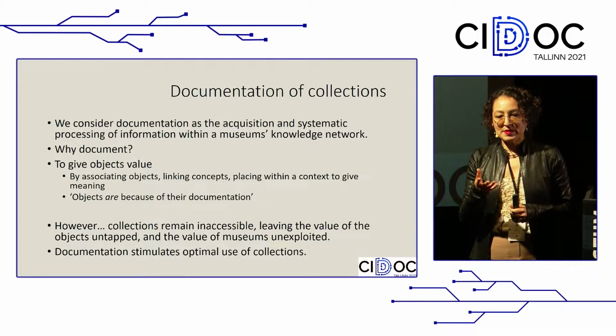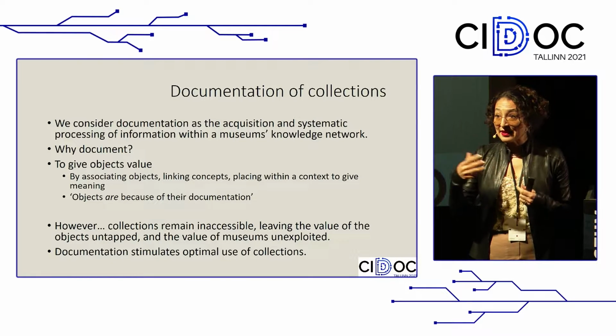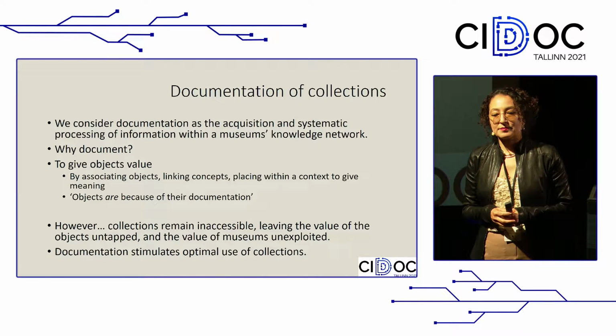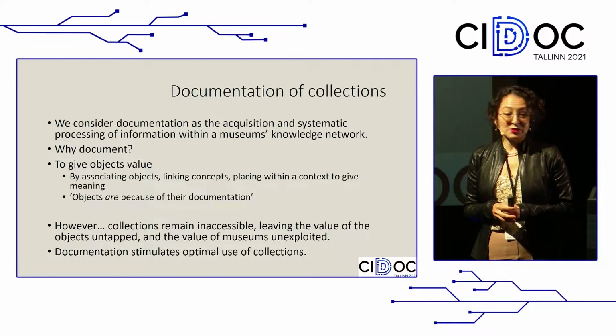Why? Two reasons: by associating these objects with other objects in the collection, by linking with other concepts within the collection, and by placing them within a context to give them meaning. We believe that objects are because of their documentation.